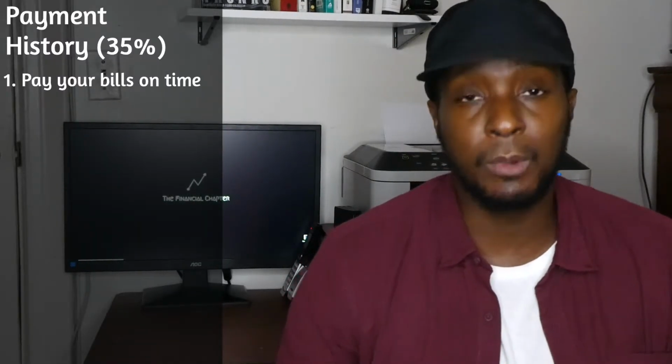So the best way to approach your payment history is to basically just pay off your bills on time every single month. Simple steps such as autopay can help you pay on time, and it protects your credit score. What I like to do is set my automatic payments for my credit cards to a minimum of $25 every single month, because what you don't want is to end up with late fees. In addition, payments that are 30 days or more late can end up damaging your credit score.